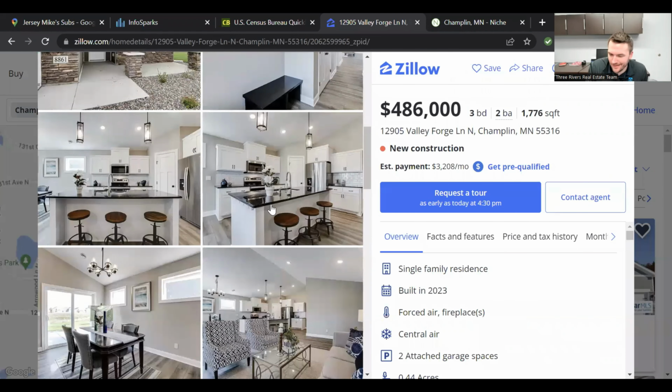Champlin has a lot to offer. It's very affordable. It's very close to a lot of things. I said one of the really only big negatives is you get some of the congestion here, but you have so many other great things happening within the city limits that it is no surprise that it is a very sought after suburb within the Twin Cities metro area. All right, there's my overview of Champlin, Minnesota.